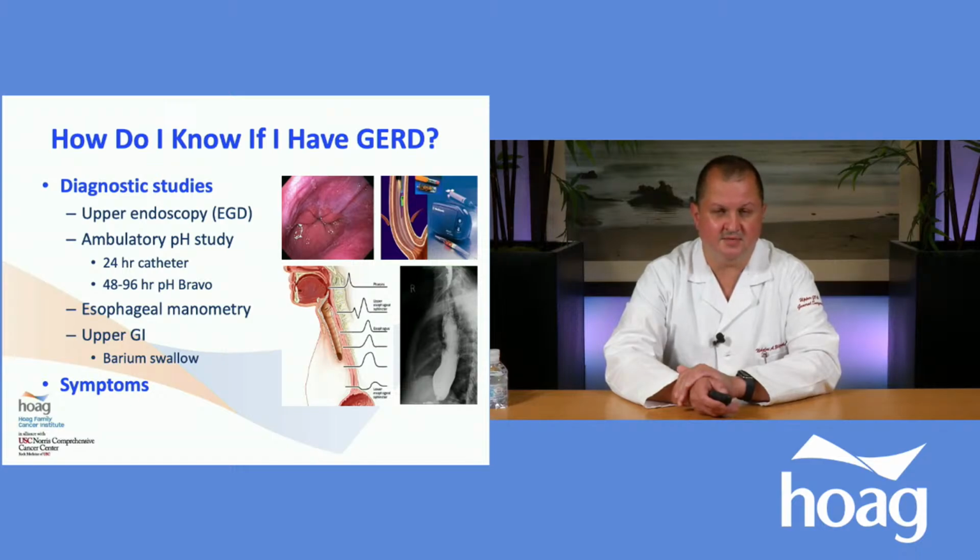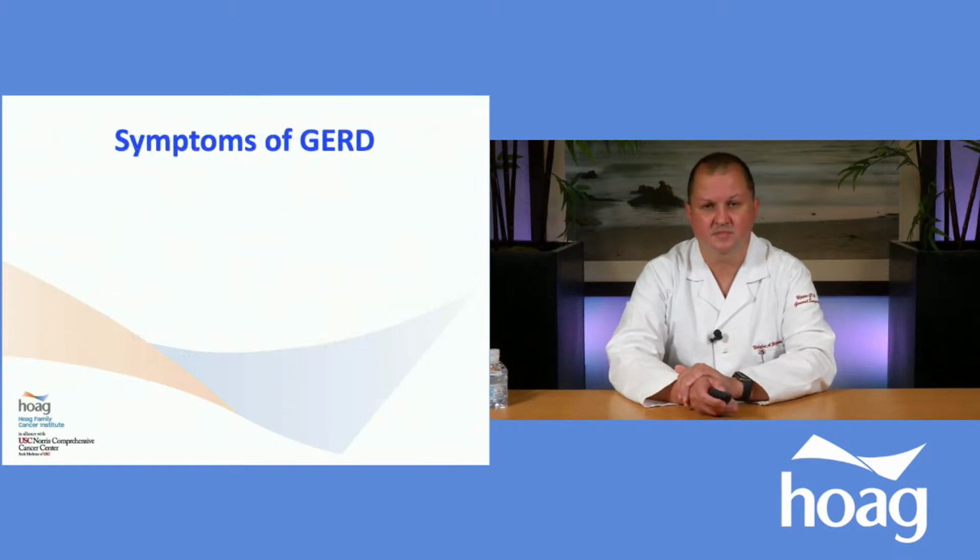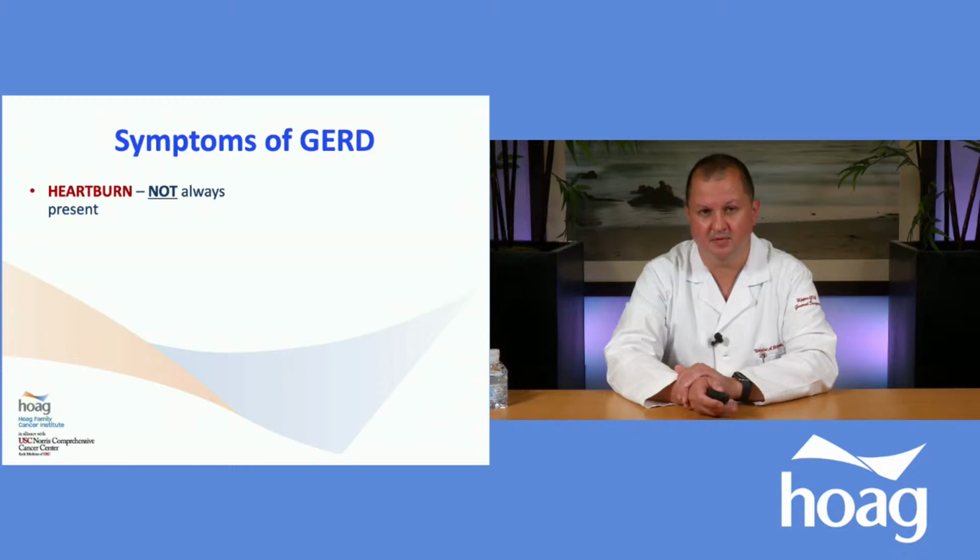We also have to get some sort of esophageal motility assessment, and that's either done with esophageal manometry or an upper GI or barium swallow type study, or what we call an esophagram. But often most people come to attention based on their symptoms. Now the most common symptom is heartburn, but it is not always present. I can tell you about 20% of patients with reflux disease never experienced heartburn a day in their life.